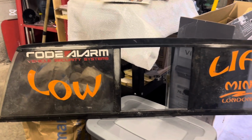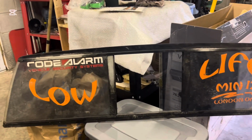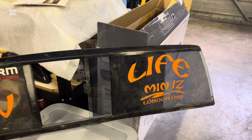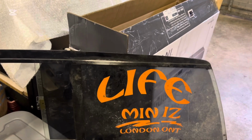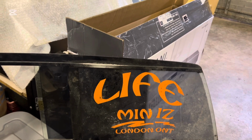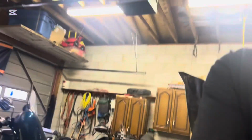I still have a sliding rear window, LowLife Miniz, London, Ontario. It ended up changing to LowLife Miniz, London, Ontario, and I believe Car Club as well. I can't remember exactly what it went to, but yeah, so they started it, and I was an original member of it.